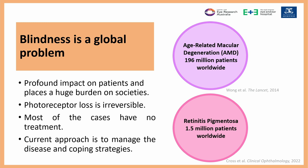Popular examples of diseases caused by photoreceptor death are age-related macular degeneration, or AMD, which affects almost 196 million people in the world, and retinitis pigmentosa that affects 1.5 million worldwide.